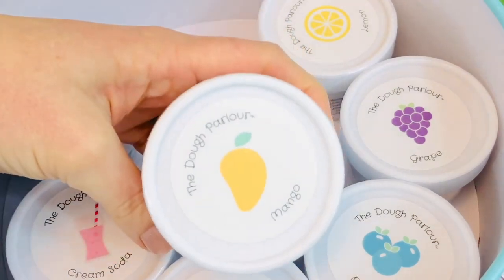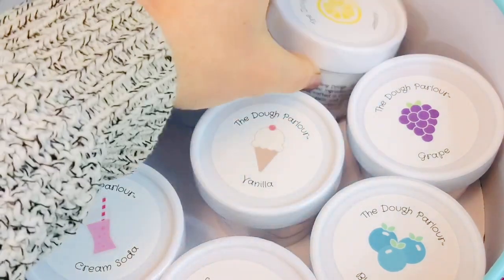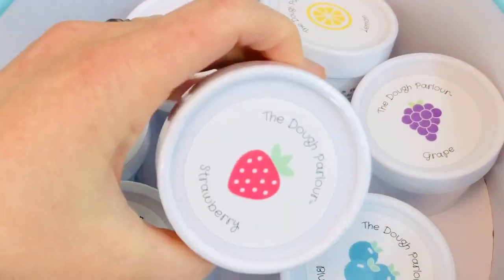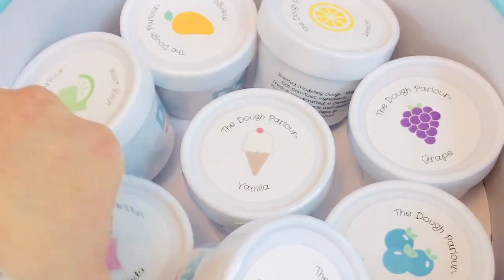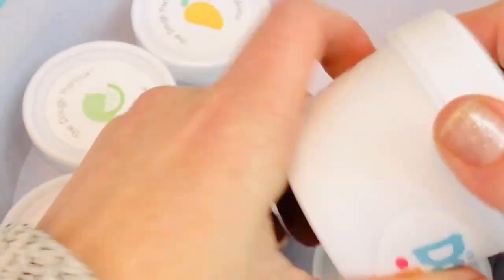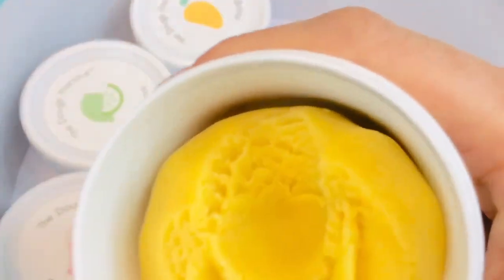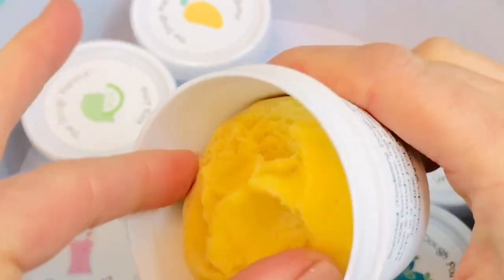So we have a mango. Oh, that must smell so good. We have a yellow lemon. And we have a purple grape, blueberry, vanilla, and then there's strawberry and key lime, and then cream soda. Too bad these weren't edible. Oh, and the lemon is a bright yellow color, and it's very soft. And it has a yummy lemon scent.